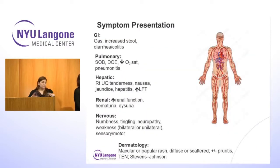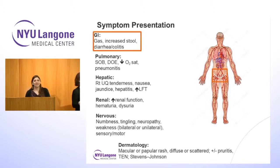So it's easier if I just put a picture of a body and we talk about it in that respect. So we see a lot of GI toxicity. Symptom-wise, you can have gas, you could have just increased stool, you could have change in stool consistency, you can have diarrhea or colitis.